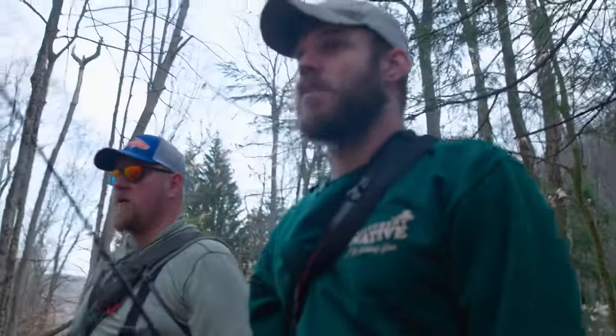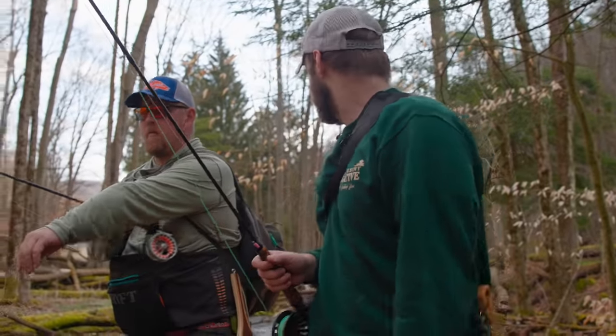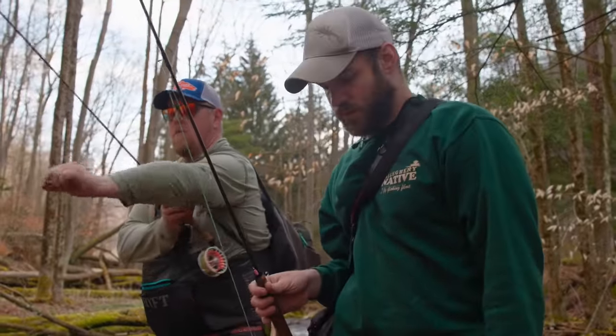Pretty stream. Yeah, this would be great for a dry dropper, don't you think? The depth of it. Yeah, I would think so, definitely. But I don't know about this time of year. But I guess you can find out. It might be more like once the sun starts hitting the water a little bit more. It's beautiful water though.